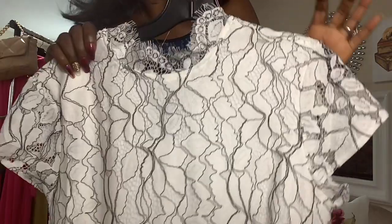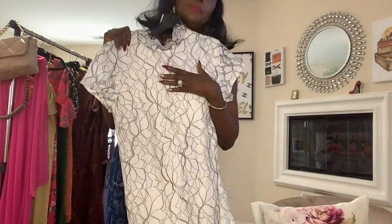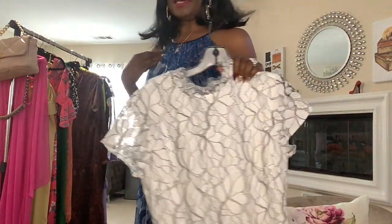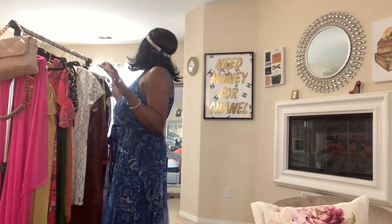This will look good with your black Chanel, that 19 or the classic flap, and it would look good with some black pumps or open toe pump heel, and you're good to go. Yeah, it's white. Don't want to try it on. Gotta go through my head. I got makeup on, so I'm not doing that.